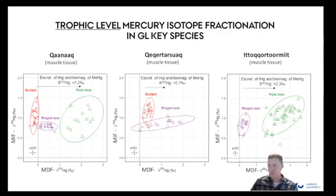Polar bears do feed on ring seals, but also on other prey items, which is probably why the isotope signature for polar bear is so relatively scattered. So in conclusion, a direct comparison between mercury isotopes in biota needs to be species specific and preferably also tissue specific.